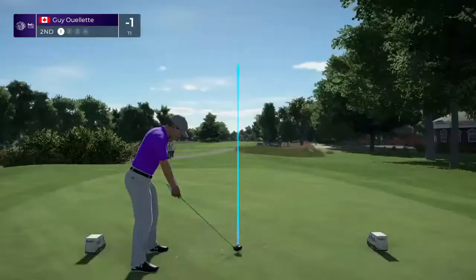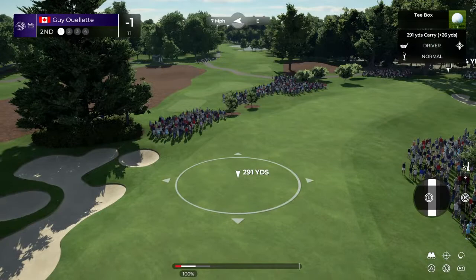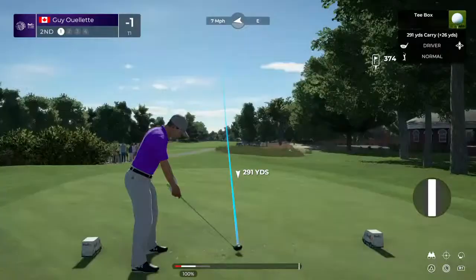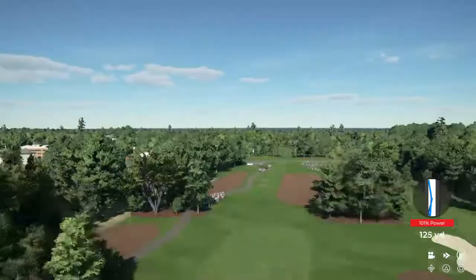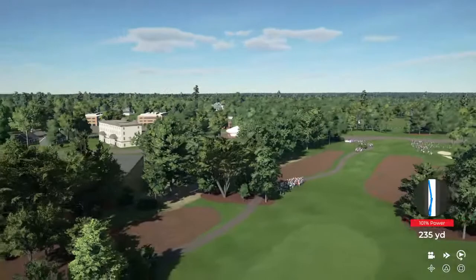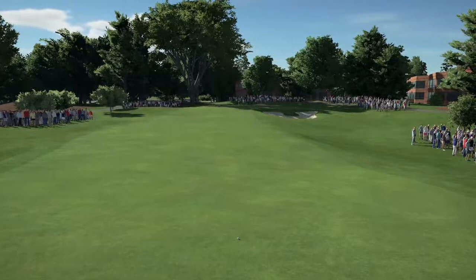The second at TPC Southwind presents the first real birdie chance. Just a short par four, playing 401 yards. Wonderfully played. I tell you what, there's been some great golf being played all over the course.